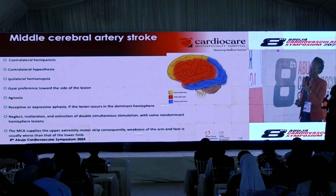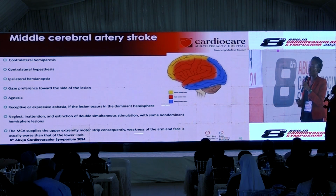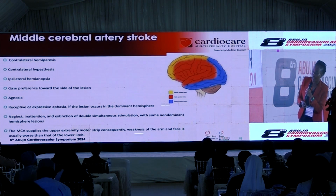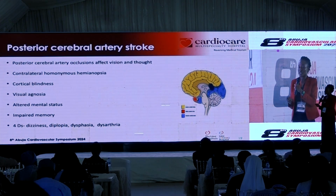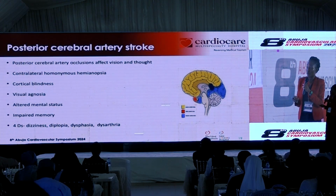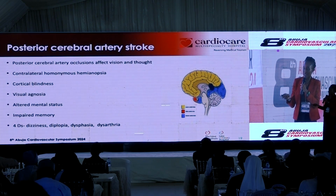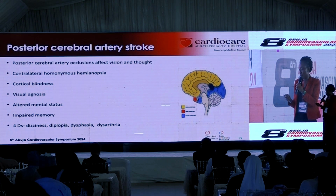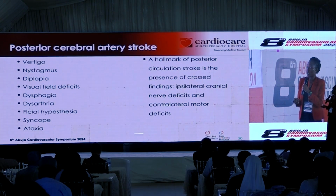For middle cerebral artery stroke, there is also contralateral hemiparesis, contralateral hypoesthesia, ipsilateral hemianopsia, and gaze preference towards the side of the lesion, then agnosia. I'm going to skip that. Then the posterior cerebral artery stroke. For the posterior ones, what is typical are the 4 Ds: dizziness, diplopia, dysphagia, and dysarthria, very common. And then sometimes cortical blindness, visual agnosia, altered mental status, and impaired memory. These are more signs of posterior circulation stroke.